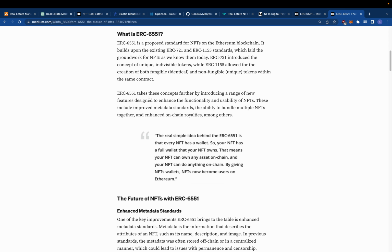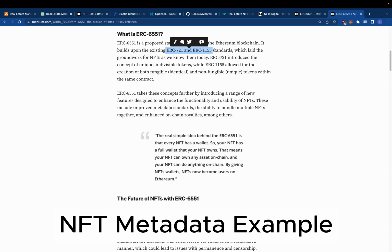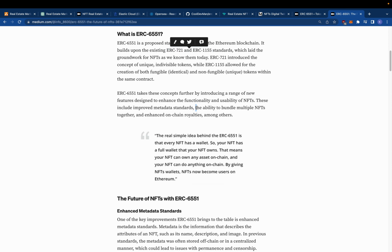ERC 6551 takes these concepts further by introducing a range of new features designed to enhance the functionality and the usability of NFTs. These include improved metadata standards. Okay, that's good, because currently there's no real defined metadata standard for these two NFT types. The ability to bundle multiple NFTs together and enhanced on-chain royalties. Okay, that's really good, because royalties have been quite an issue when it comes to DeFi. Like, some marketplaces support them, some marketplaces don't, among others.